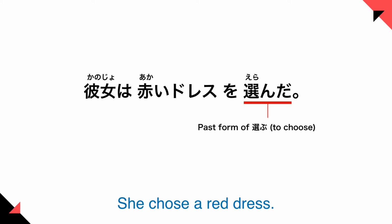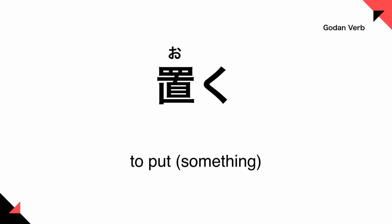And 選んだ is the past form of 選ぶ, to choose. So in English, that's chose, right? So then the whole sentence means she chose the red dress, a red dress. Let's look at the next word.